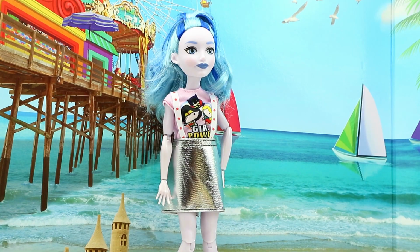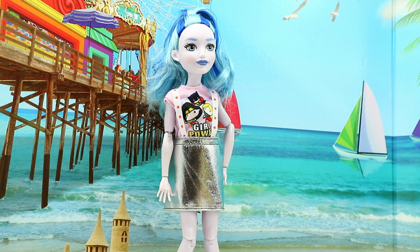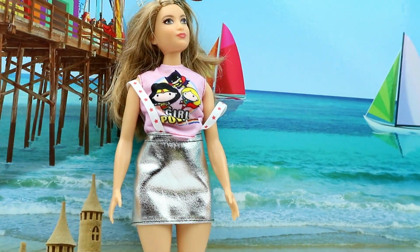I love her. Okay, here's Frost wearing what I call our fangirl outfit because it's not necessarily one character or stylized towards one character. It says girl power and it's got this really cool silver skirt, a nice, thicker material, but I do wish that they would have let the overall thing out a little bit because the shirt doesn't really show in this. Maybe it's just because it's on her. I don't know. This is one of the ones I think I'm gonna have to get another doll. I think it suits her way better. If you can see, it fits her greatly.